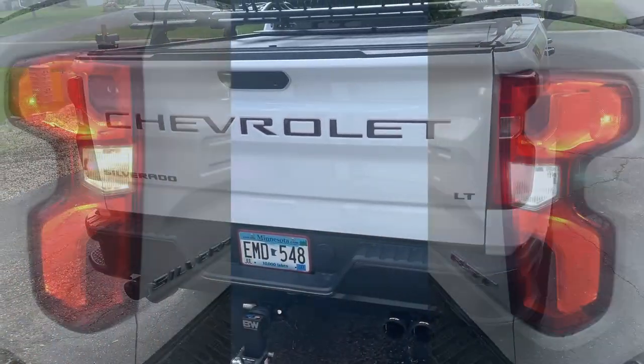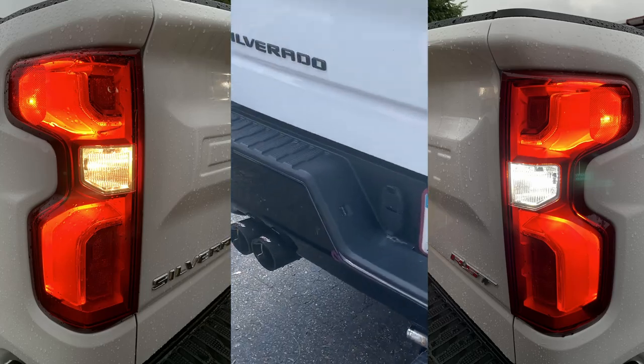These looked kind of yellowy, which looked really weird with all the LED. Same thing for your license plate lights.